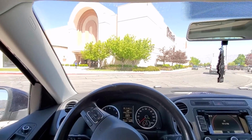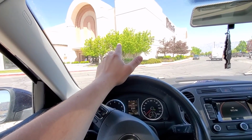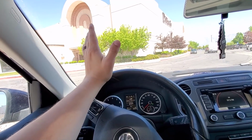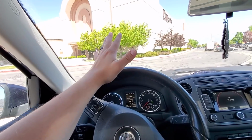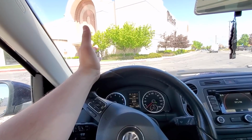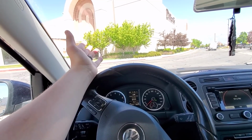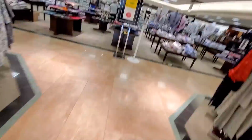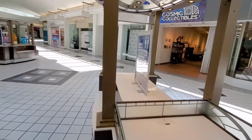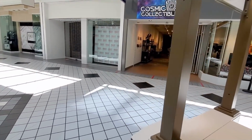That's Box Lunch. Okay guys, so there is supposedly a new collectible store that has pops and everything else inside of this mall, and I've never been there before, and I wanted to check it out to see how it is and everything. I heard it's pretty cool, and they have a good selection of pops. So yeah, let's go check it out and see what it's all about. I think this is the place right here. Let's go check it out.